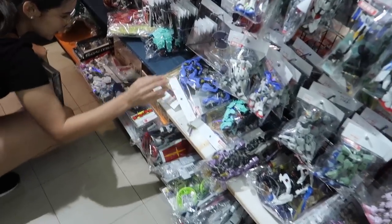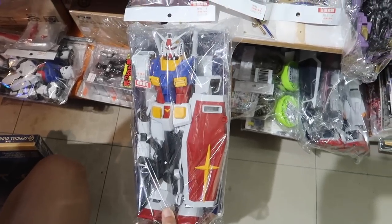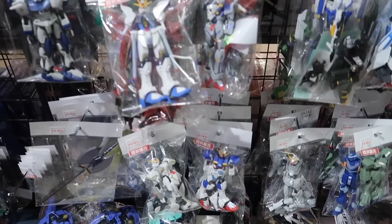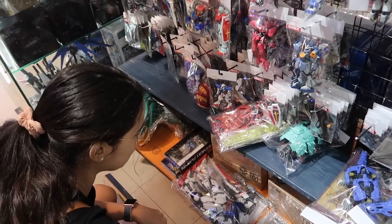And take a look at some of these kits here. We got some Zoids, you got some Perfect Grades built down here. This is $50. It's expensive for me. I mean, I never bought a pre-built kit already. If it was $5, I would grab it, but that's a little too much for me.